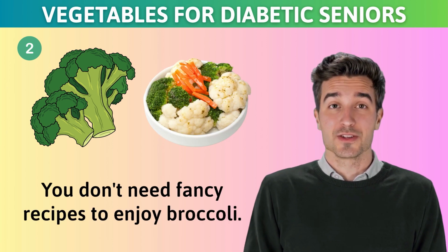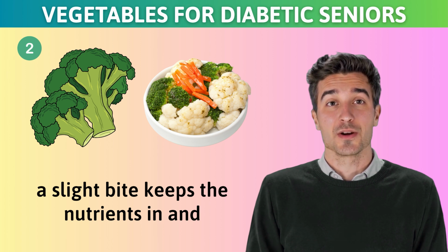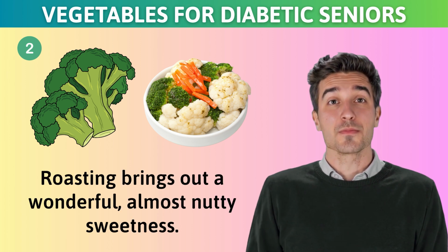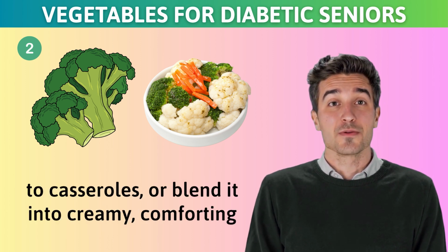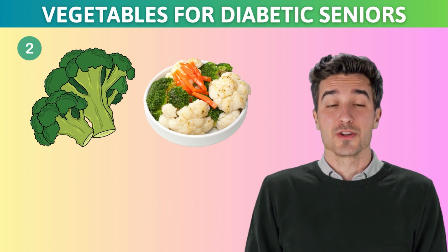You don't need fancy recipes to enjoy broccoli. Steaming it until it's tender but still has a slight bite keeps the nutrients in and makes it easy to chew. Roasting brings out a wonderful, almost nutty sweetness. Chop it up for stir fries, add florets to casseroles, or blend it into creamy, comforting vegetable soups.